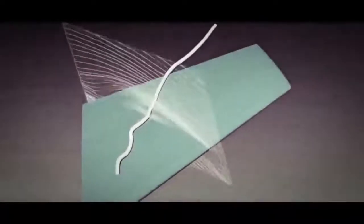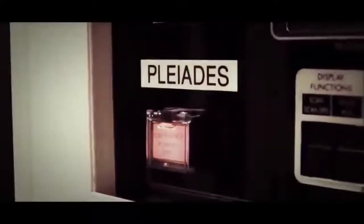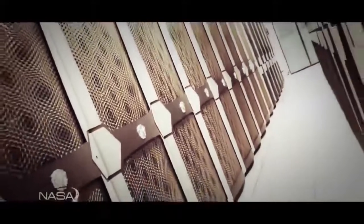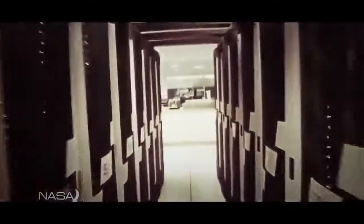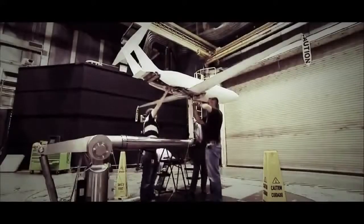Aiding much of the work is improved computational fluid dynamics and wind tunnel testing. Right here in this building, we have the Pleiades supercomputer, which is one of the largest supercomputers in the US and in the world. It has 200,000 processors working on the problem if you use the whole machine on one problem. So it's a very large machine, and we need that very large machine because we need to do very big problems here at NASA.